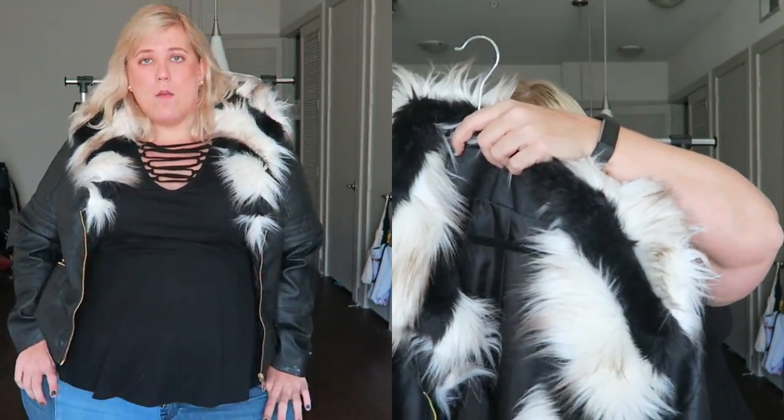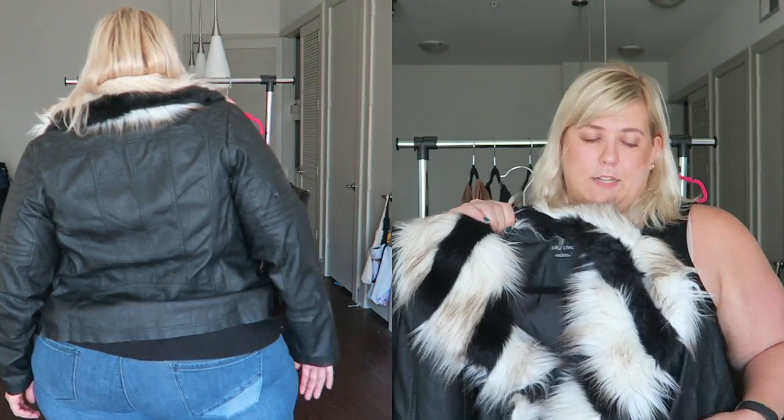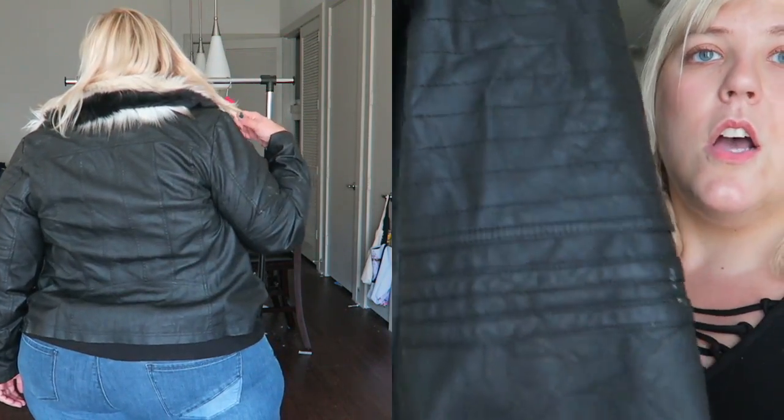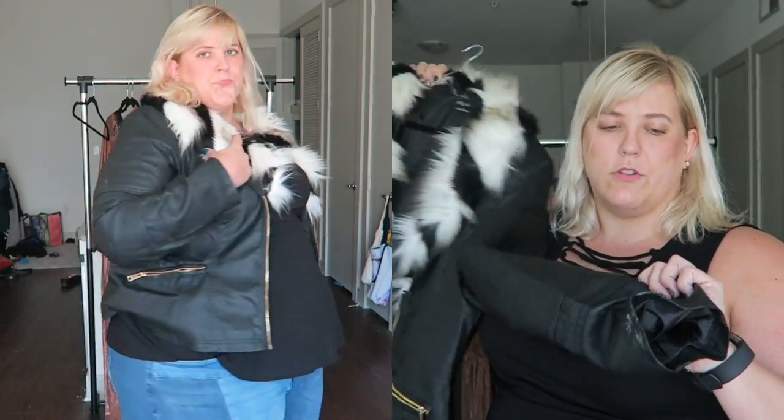One thing I will say is the arms were a little bit tighter than I would have liked them to be. So if you have larger arms, I would recommend sizing up just to have more room in the arms. Thinking about wearing a sweater or anything else underneath said jacket, you're probably gonna need that extra space. But I do love the details. That's quite fun there. So truly a nice moto jacket, traditional black, but with that added flair of the fur collar.